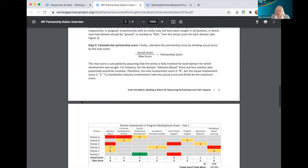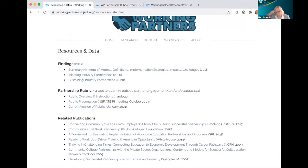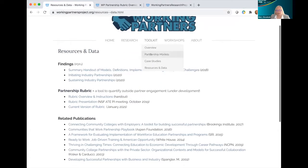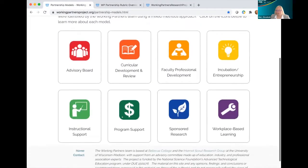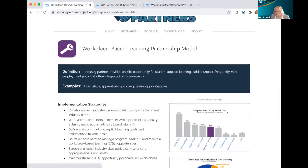Of course, along the way, we've also done a few other things. We're in the process of getting a paper ready that's been accepted overseas around workplace-based learning, which is one of the models that we had grouped together. Workplace-based learning can even be job shadows, but usually internships, apprenticeships, and such.